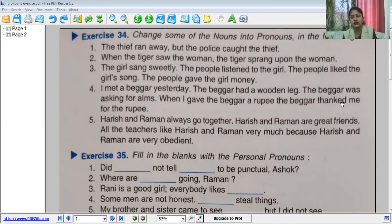Okay, children? So the answer to the third one, we'll do the sentence first, and then we'll do the answers. The girl sang sweetly. The people listened to the girl. The people liked the girl's song. The people gave the girl money. So how will you do it? The answer is: the girl sang sweetly. It will remain the same. The people listened to her. The girl will become her. Now the people will become they: they liked the girl's song. So they'll become: they liked her song. They gave her money. Got it, children?